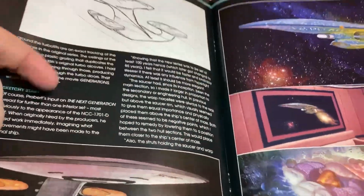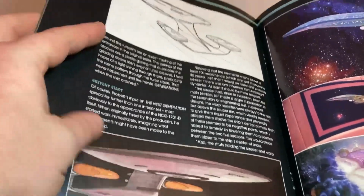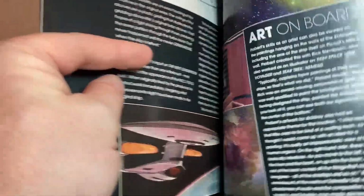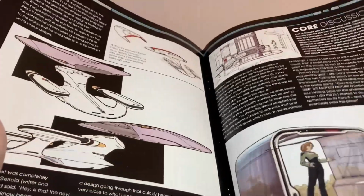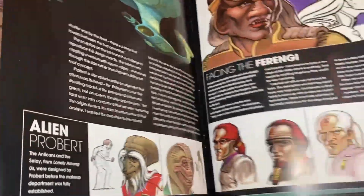And then, of course, a few concepts. I believe these are some of the ideation of the Galaxy class. Some really cool stuff in this magazine. Again, a lot of this you can find online already, but it's just cool to have it in books. And so there we go for that.